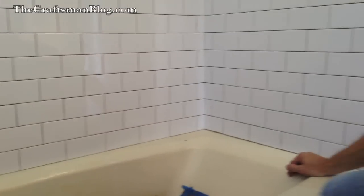All right, so we're just going to keep tiling here. That's it for that little section here, and we'll give you some photos of what it looks like when it's all done. So thanks for stopping by.